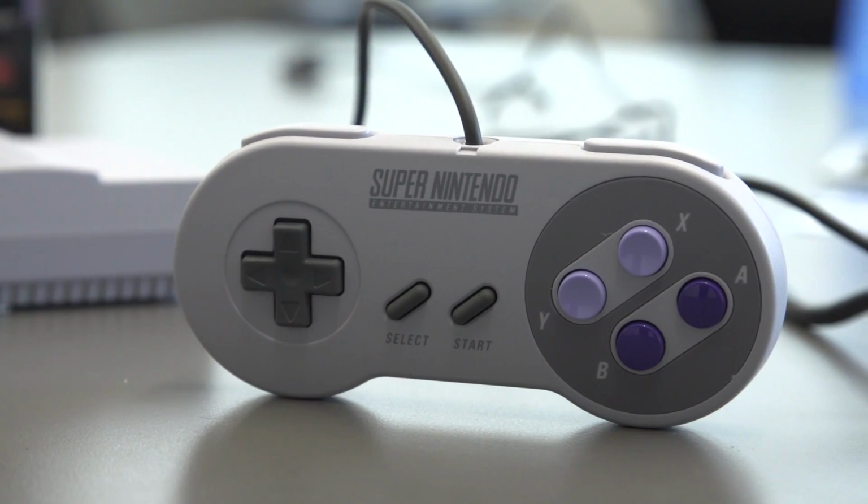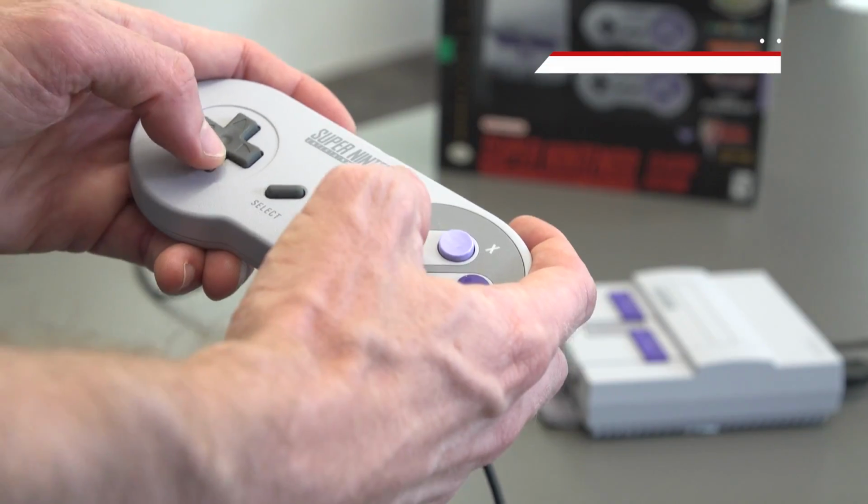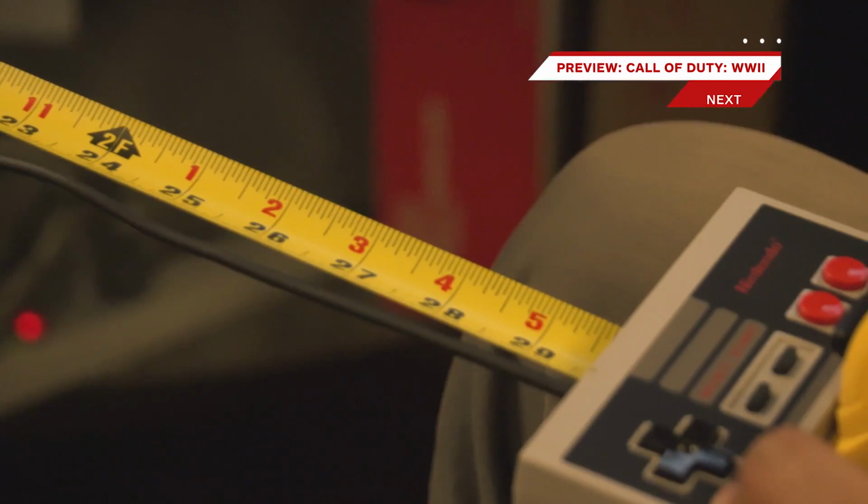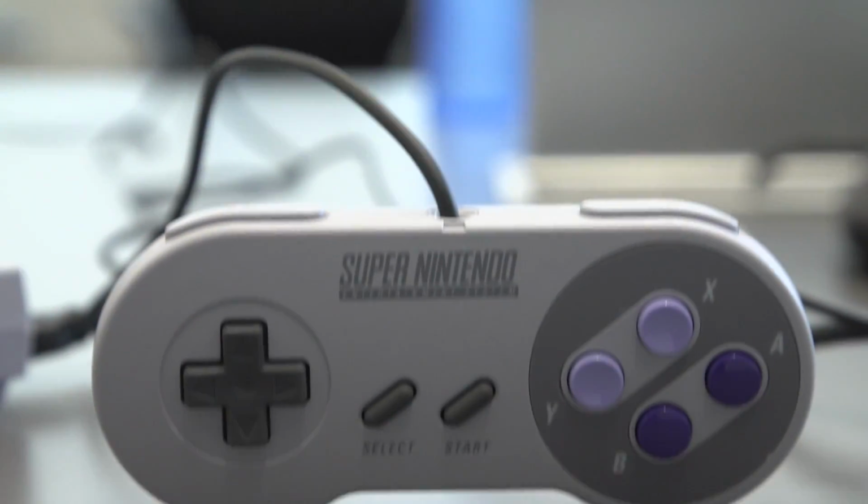Still not long enough to stretch across the average living room, but if Nintendo keeps adding 2 feet of cord to every classic console they make, maybe you'll be able to reach the TV from your couch by the time the GameCube Classic is available.